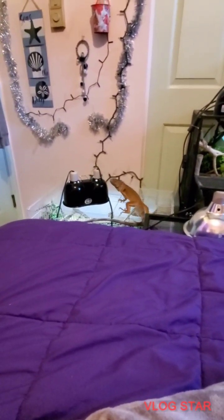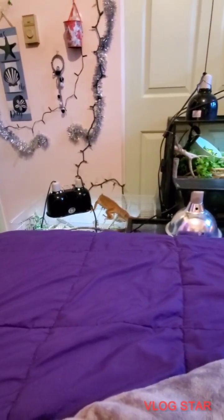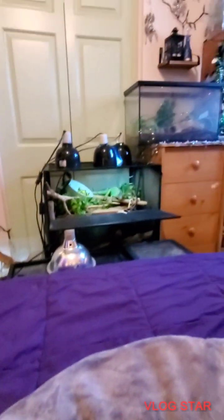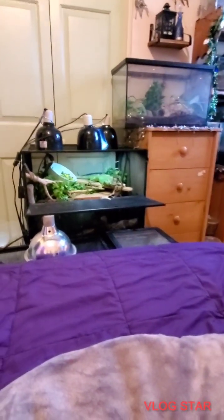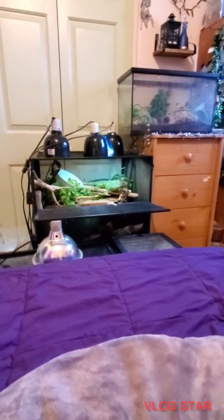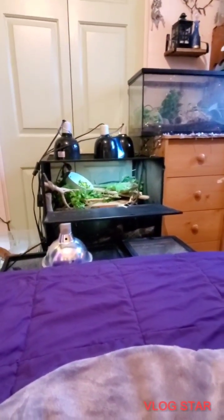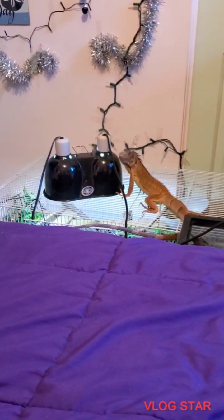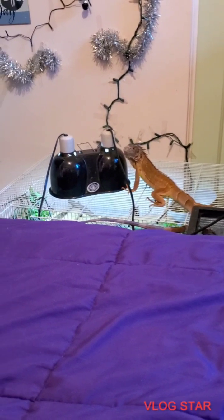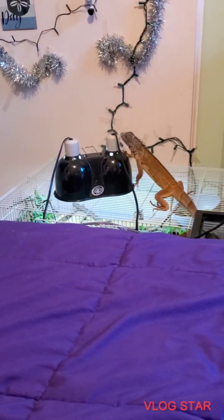I switched off their heat lamps and I put on the UVB lights, because the UVB lights obviously aren't hot like their basking lamps. But I always wait until the lamps are cooled down, because these two like to climb over them. As you see, Avery's just over there licking hers. What are you doing? That's not a lollipop, you ding-dong. I'm waiting for the damn iguana to electrocute herself.